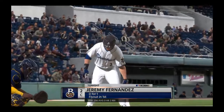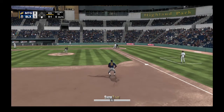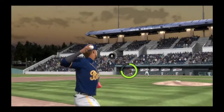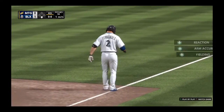Standing in, Jeremy Fernandez. He's 0 for 1 thus far. The 0-1 on its way. To third. To his left. And the throw to first is in time. 1 gone.